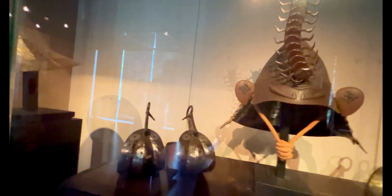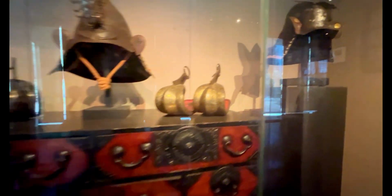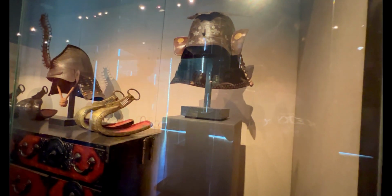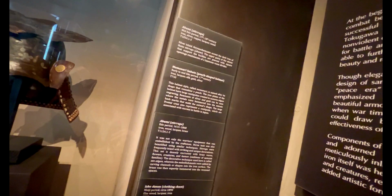I thought that was dope. The things on the side of this armor hat are called stirrups, and they are for a horse. I know you guys know what stirrups are though. When you ride a horse, I'm going to show you later in the video what stirrups are if you don't know. They're used when you ride a horse. And that's just me reading some history about what I'm looking at.